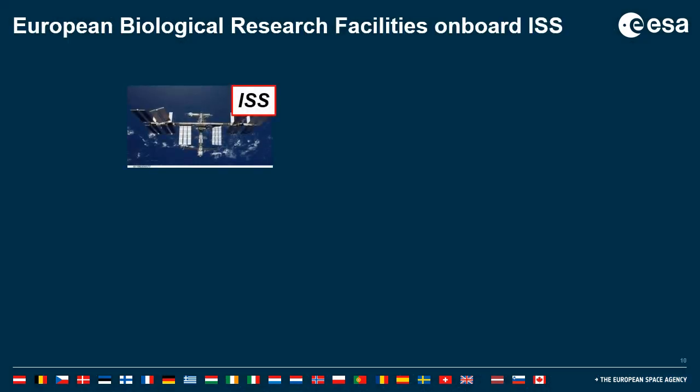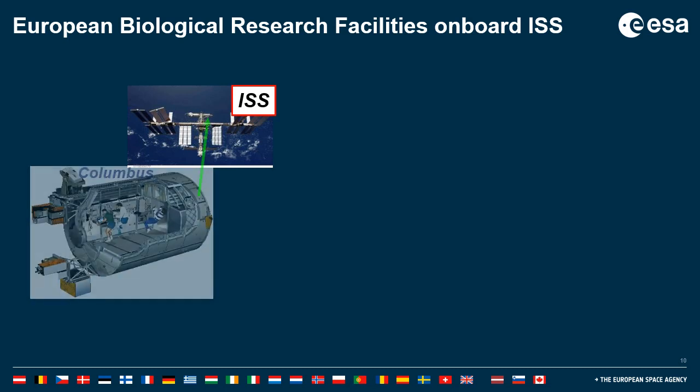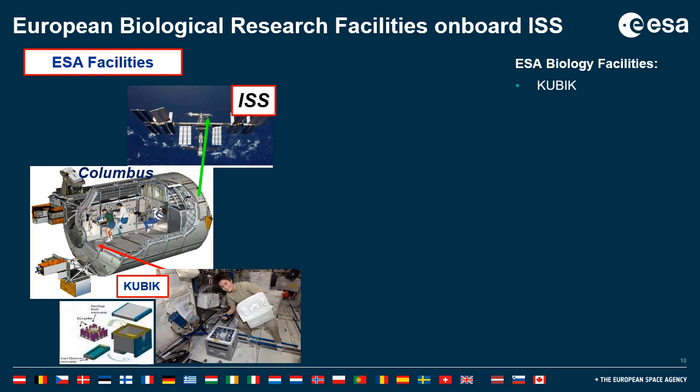So what facilities do we have for doing research on board of the ISS? We've contributed a number of elements to the International Space Station, one of which is the Columbus module. Now this is shared utilization with the other international partners. There's a number of dedicated research facilities in there, including for biological research. And this includes a cubic incubator, and this is a small incubator.